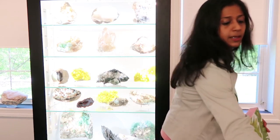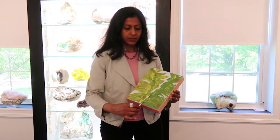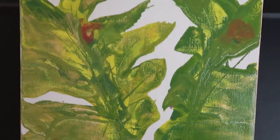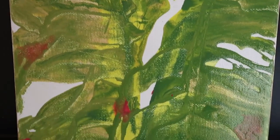In some of my paintings, I also use a palette knife to get a swipe-like effect, like this one. All fluid acrylic paintings are slow drying.